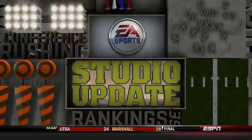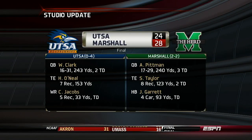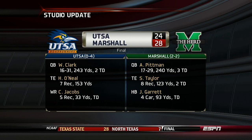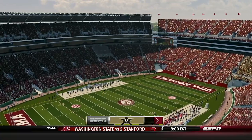Let's go to the studio for this Reese Davis update. Keeping an eye on what's going on in Huntington. This game was so tight, every play seemed to be of the utmost importance. And for Pittman, his passes found the end zone 3 times. Marshall gets the W, 28-24. And we thank you, Reese Davis.